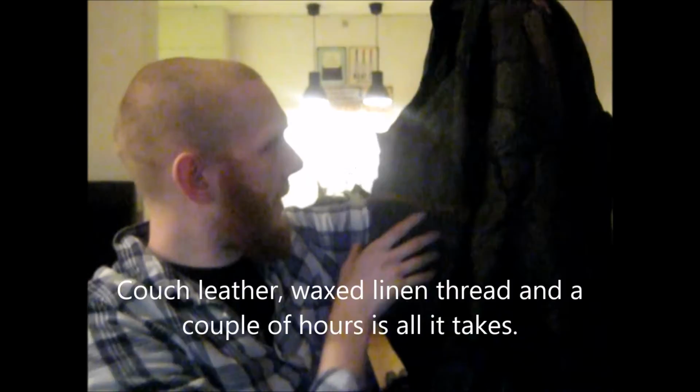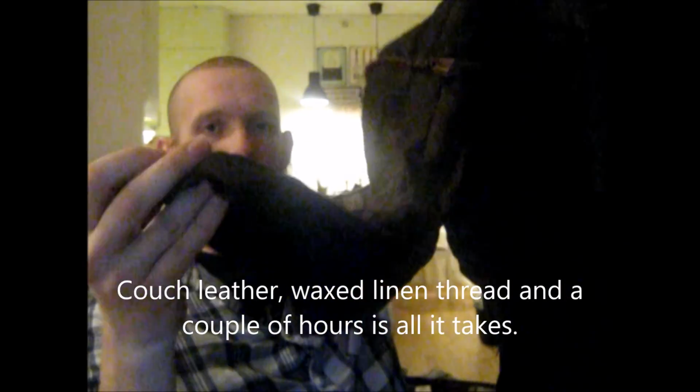Another comfort tip is underneath your costume. This here is my leather tunic. I made this out of a couple of old leather jackets and some leftover leather as well. I just sewed it all together. But underneath this, I am wearing a black linen shirt because you're not really comfortable with leather directly on your skin.